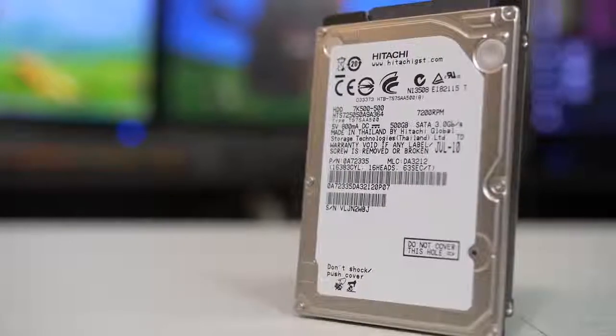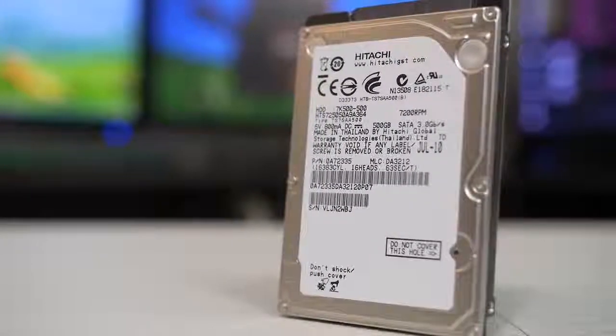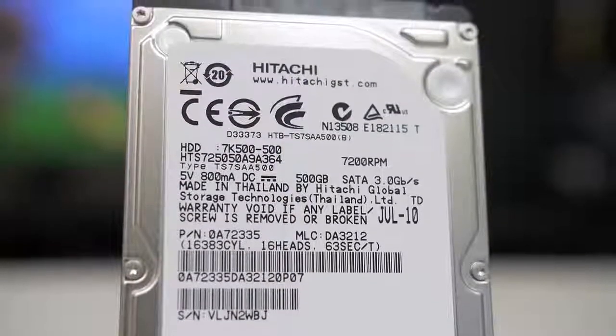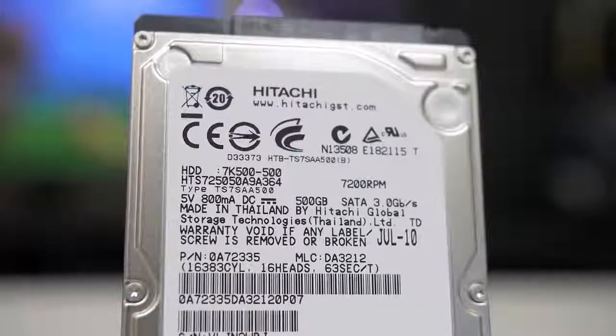For storing our games library, we have a 500GB 7200 RPM Hitachi drive. This was the cheapest mechanical option at this capacity that I could find at the time, and it just so happens to sport the 2.5-inch form factor.